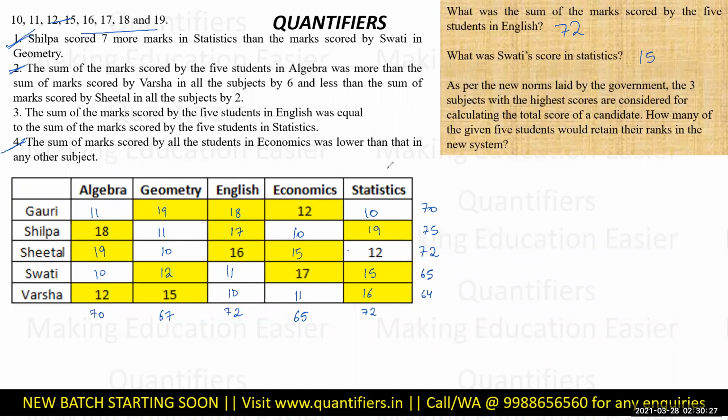As per the new norms laid by the government, the three subjects with the highest scores are considered for calculating the total score of the candidate. So only the top three have the weightage. How many of the 5 students will retain their ranking in the new system? Which student was first and will stay first, was second and will stay second. Let's see. Top three: 19 and 18, 37 and 12, 49. 18 and 17, 35 and 19, 54. 19 and 16, 35 and 15, 50. Okay, interesting. 12 and 17, 29 and 15, 44. 15 and 12, 27 and 16, 43.